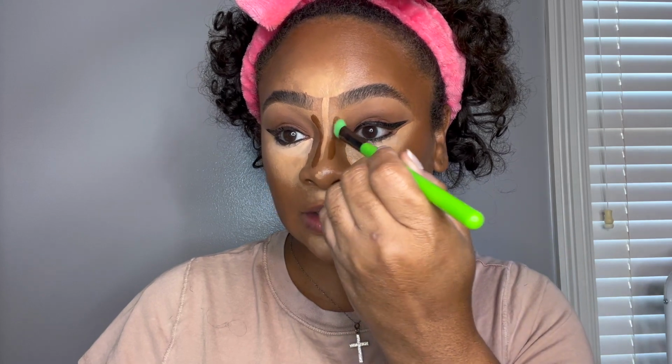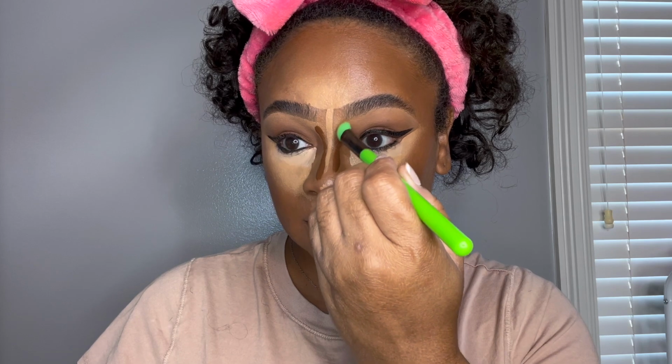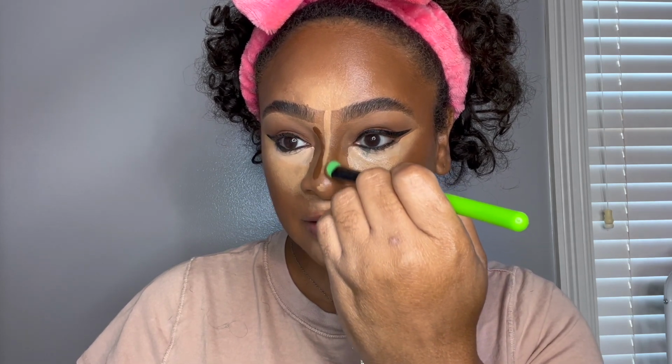And for the remaining of it, I just apply the remaining of it on the jaw. And for the nose, I take this angle contour brush, and I always start right under that brow and just blend it in and bring it down.